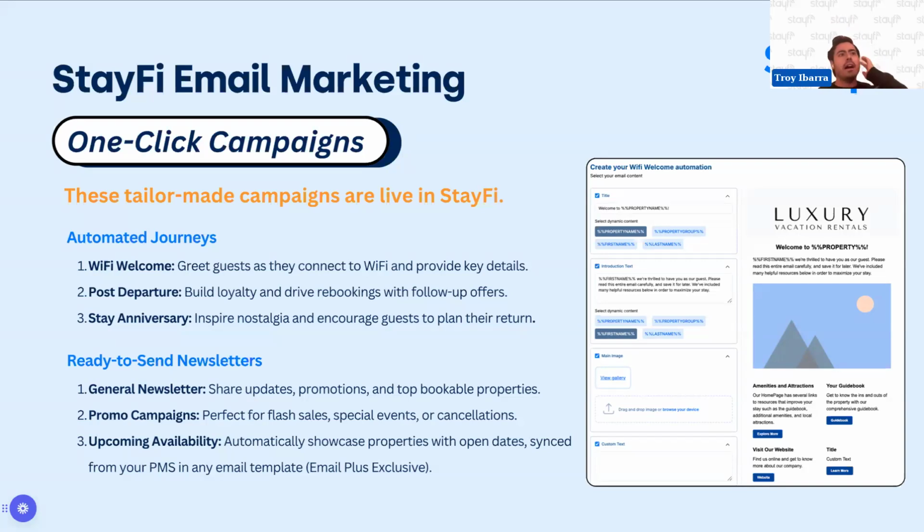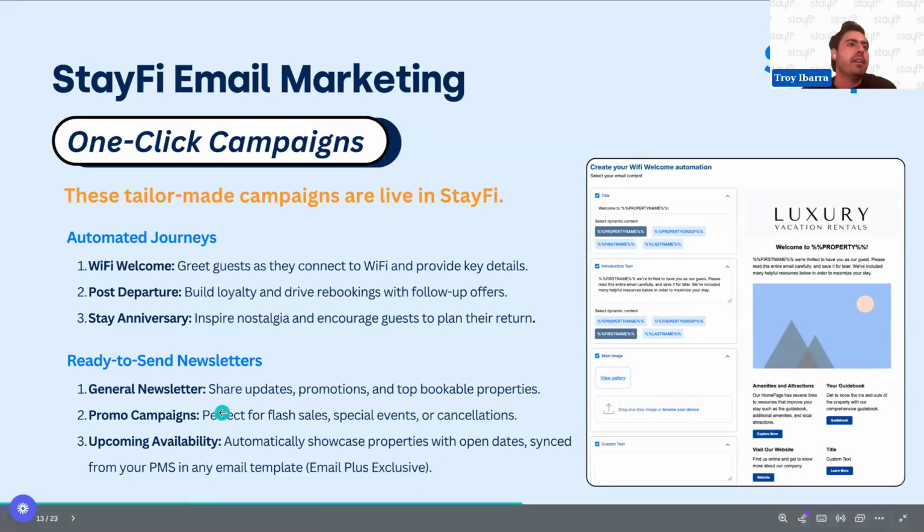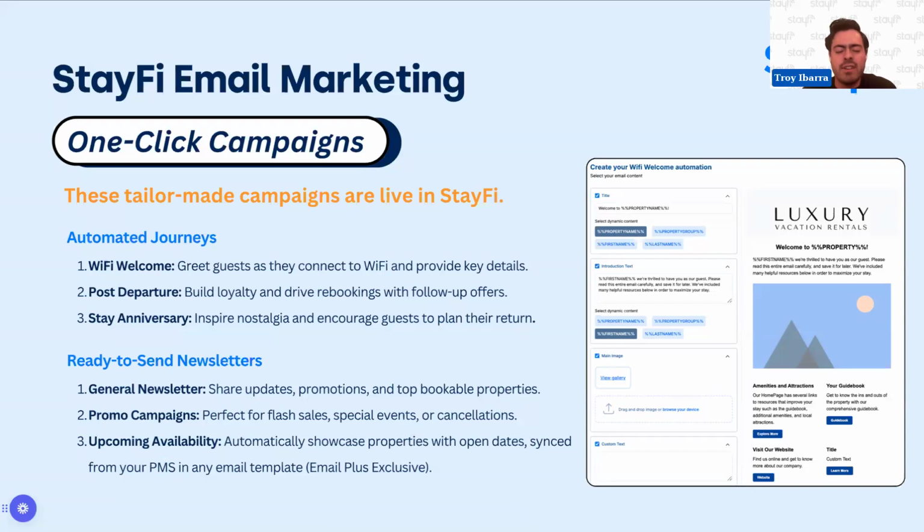And then there are our ready-to-send newsletters, which you're going to make as a one-off. We've made a general newsletter for you to share different updates, promotions, other bookable properties, things that fit the monthly newsletter format, again ready in just a couple of clicks. The promo campaigns are specifically targeted for flash sales and special events, very discount focused, and there's less content around it.